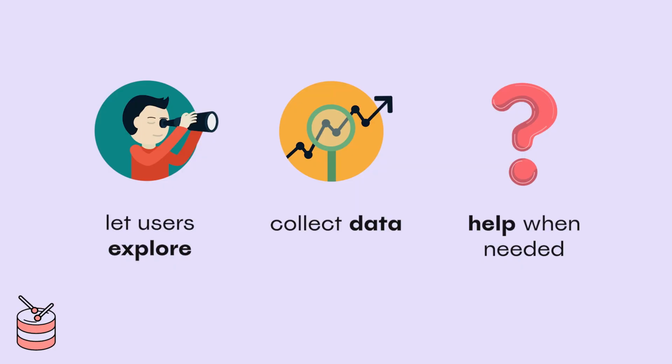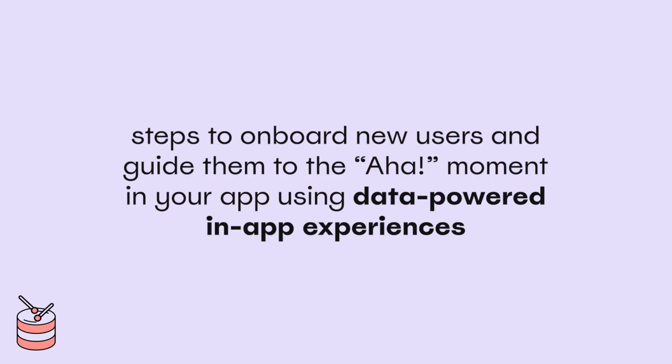This superior experience was made possible because store employees were observing your actions or collecting data and offered to help at the right moment when it was evident that you needed help. Your app is also like a store. You need to let users explore, collect data while they're at it, and offer to help when they need it the most. Now let me walk you through the 2 steps to onboard new users and guide them to the aha moment in your app using data-powered in-app experiences.